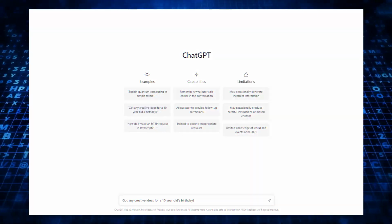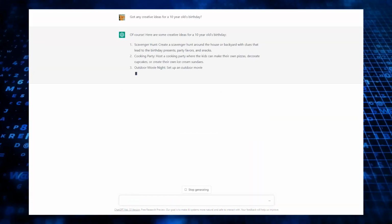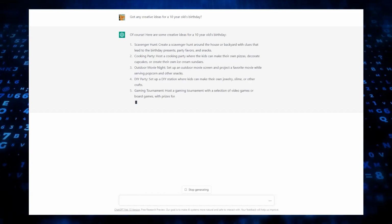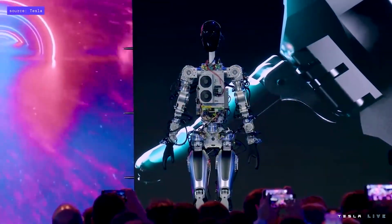Relatedly, ChatGPT 3 can provide consistent and accurate results, as it is based on advanced machine learning algorithms and can be fine-tuned to meet specific requirements. In contrast, a Tesla humanoid robot may be prone to physical limitations, such as wear and tear, which could affect its performance over time.